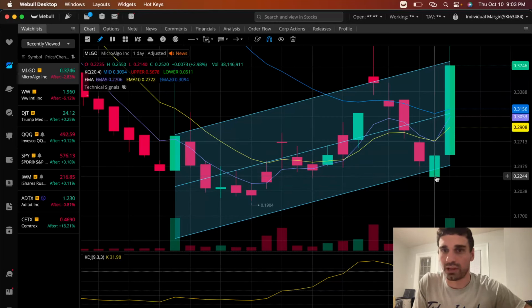Are we going to get that retest type pattern? And we kind of did this right in here if you missed it. But yeah, this is MLGO. Be very careful, in my honest opinion.